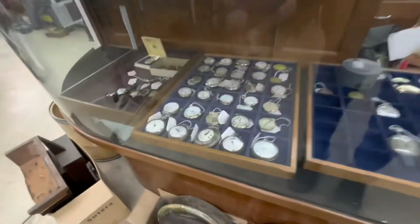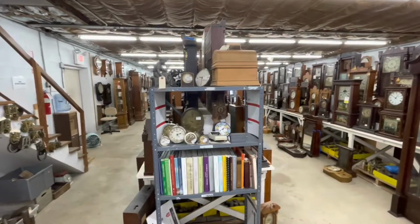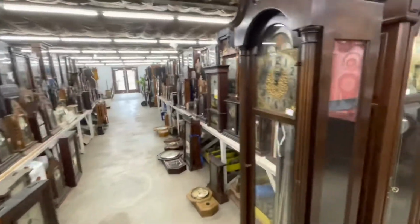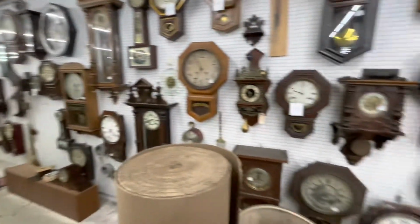He goes, I don't have nobody that's going to want all this stuff. So get your watches. We bought a really nice watch here today. And then there's some parts. There's plenty of stuff. Oh, yeah, another room. There's just a lot of stuff for you guys. Again, if you're NAWCC and you haven't come here, you've missed a lot.